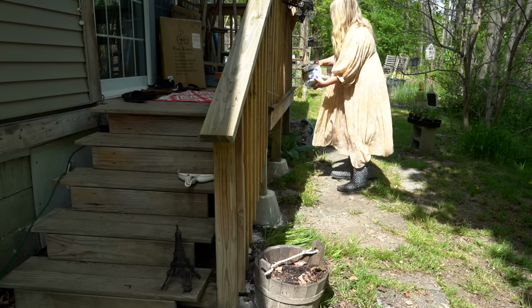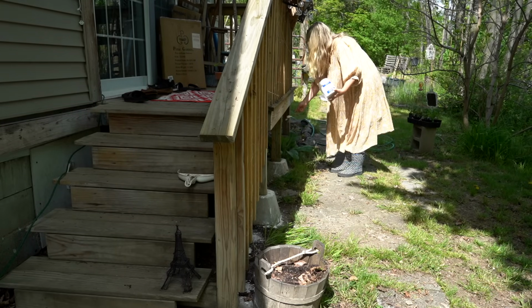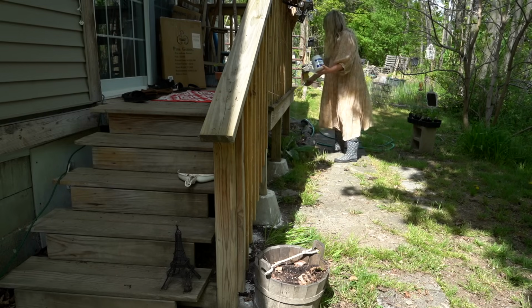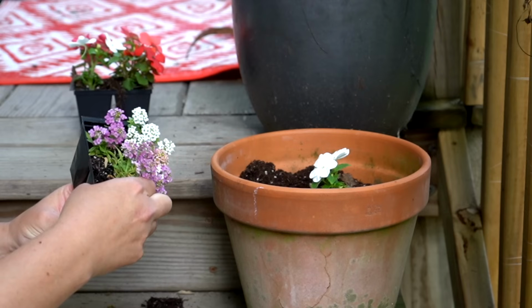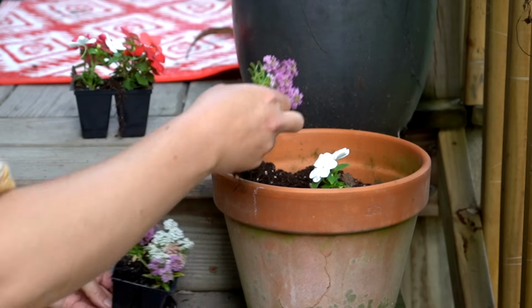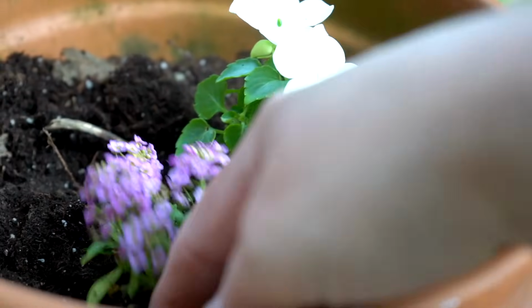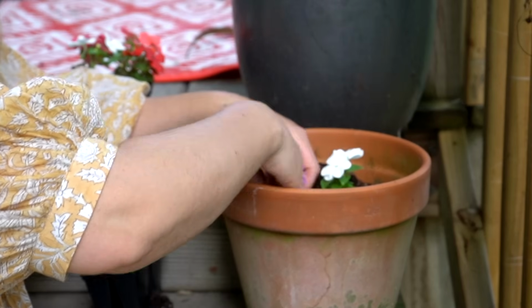So many of you have recommended diatomaceous earth as something to help repel, well, actually kill the ticks. And I have been trying it. I tried it last year as well. I don't know if it helped or if it's helping now, but I will definitely continue to use it in my ongoing battle with the ticks.